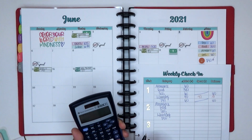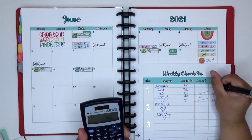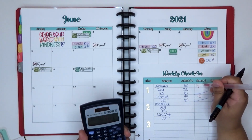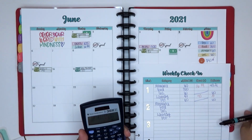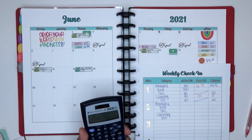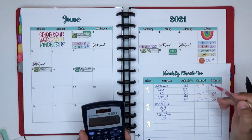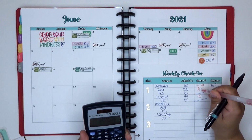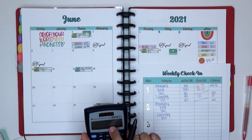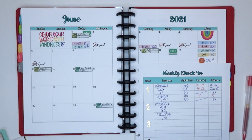So we started with 60. I spent $16.79, so that leaves $43.21. And then food, I had 2 food charges. So we did 25 plus 13.28, so $38.28. And then that leaves us with $261.72. So that was the end of the first week.